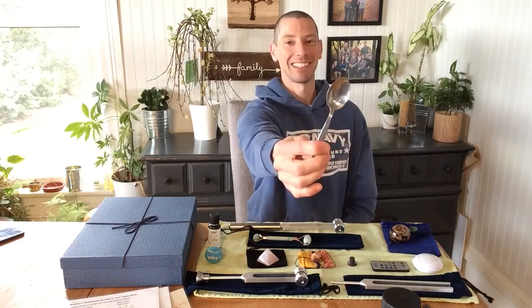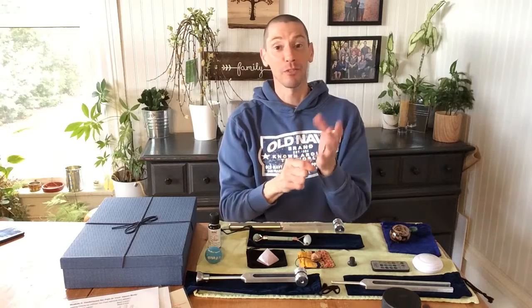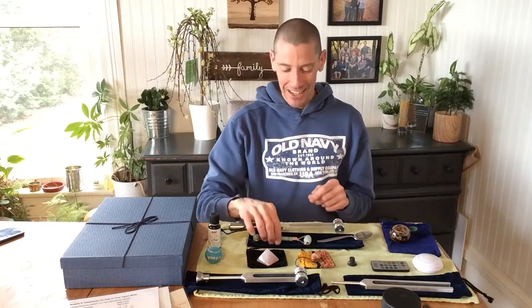Spooning, that's just a spoon, so we just use a spoon. You can use that on the bottom of your feet to help ground. If someone's really up in their head a lot, you can use a spoon on the bottom of the feet in different ways for helping to create a grounding effect. So I keep a spoon, a kitchen spoon, in the kit.